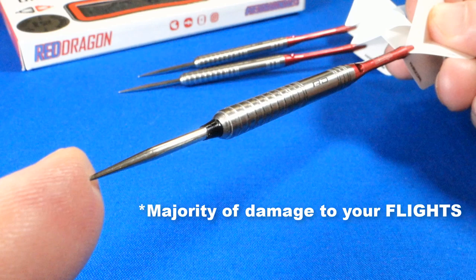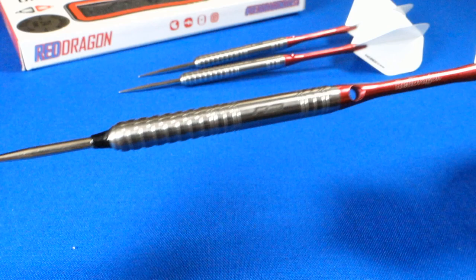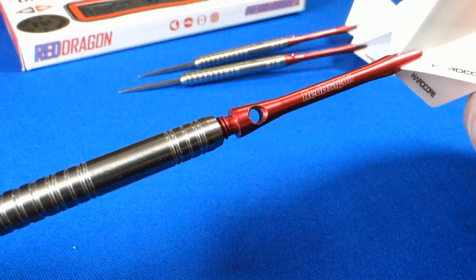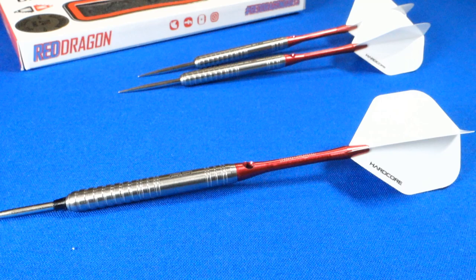So, there we go, guys. A little close-up look, but what do you say we get these things on the board? I'm going to rock them just like this, aluminum stems and all. And there's no washers on these stems, which I don't like, so they're going to come loose. I might put some washers on there. But anyway, let's get these things on the board. See how they fly. Here we go.